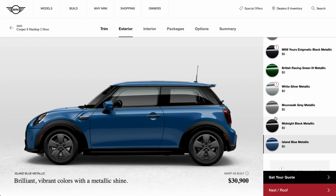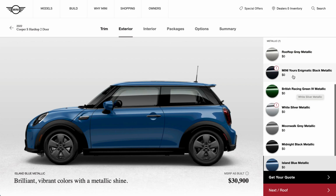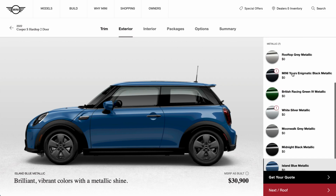I love this color. I think if it was my own money, thinking about the longevity of the car I'd own, it really depends. The blue you might get sick of eventually. Things like black and silver feel timeless. That British Racing Green is nice. It's brighter than before. The Mini Yours Black is maybe my favorite color in this particular lineup.